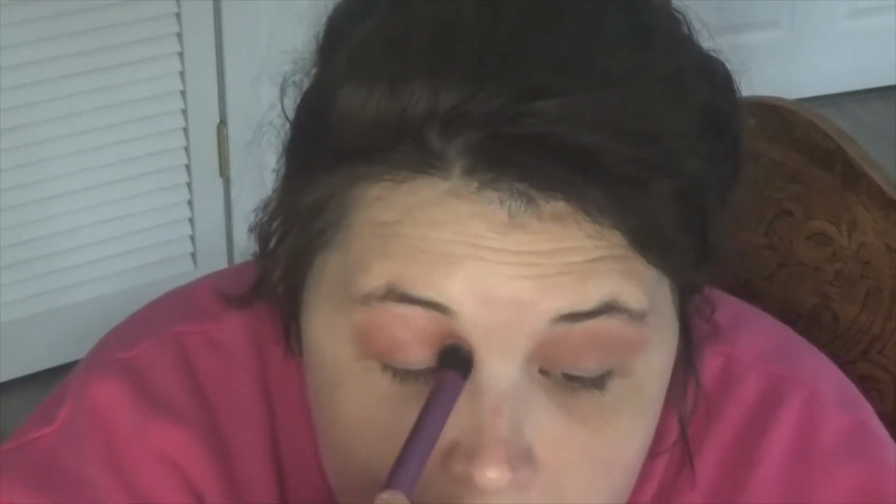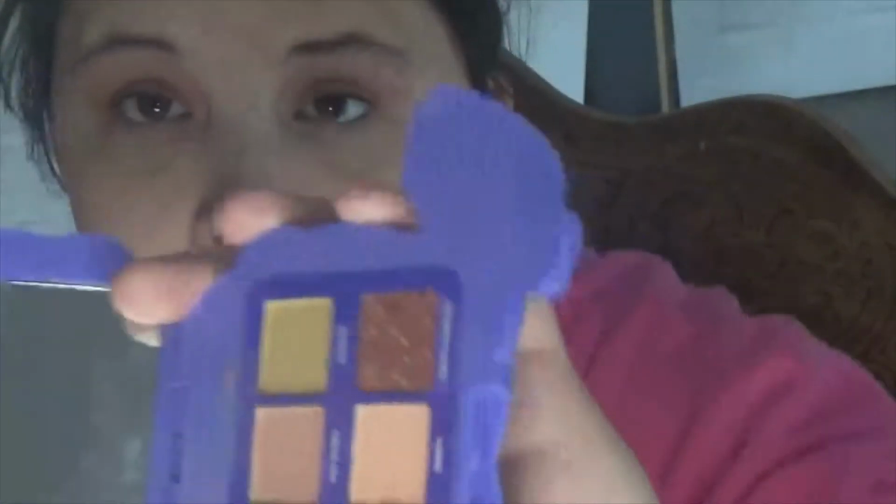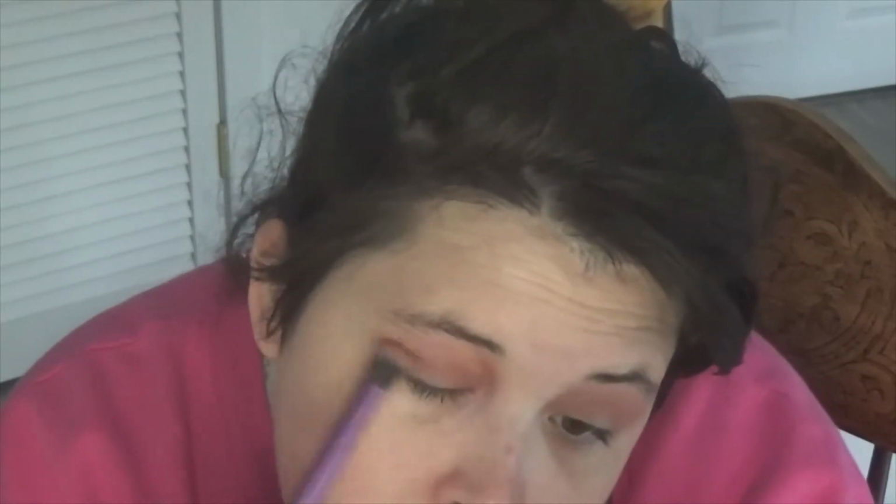I'm gonna add it in my crease. I'll slip a little bit so you guys can kind of see what I'm doing. Okay, so this is what we're working with. It is a pinky kind of color that we're going for right now because I used that one color at first for the base color. But I don't hate it. I don't exactly think it's the best ever. We're just going to put this like that.